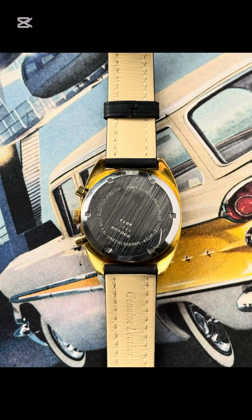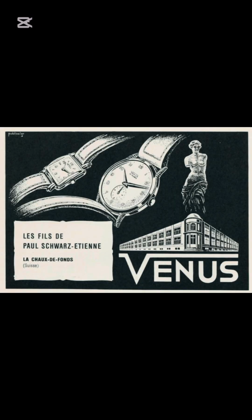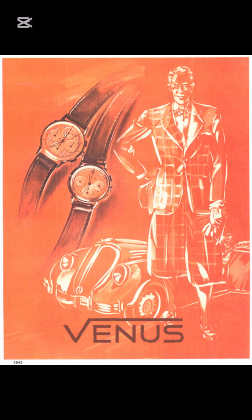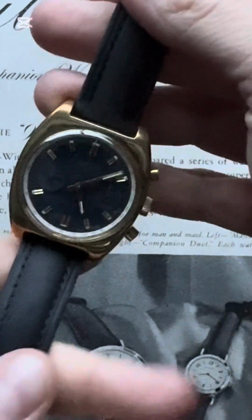Valjoux ended up purchasing the rights to Venus, and Venus was one of the best chronograph manufacturers of the 1940s and 50s, I guess even into the 60s. But they bought this patent rights, and this leads into the new Valjoux series. It's a long history. It's a long path, really.